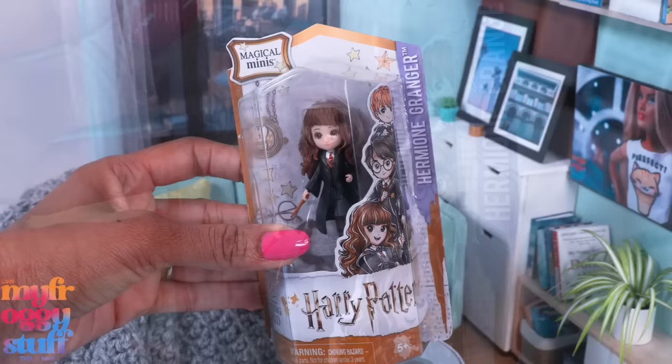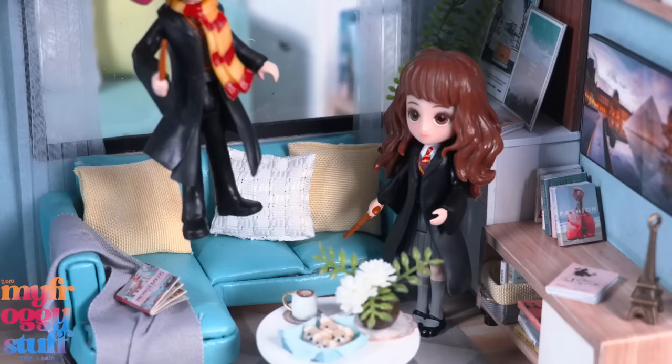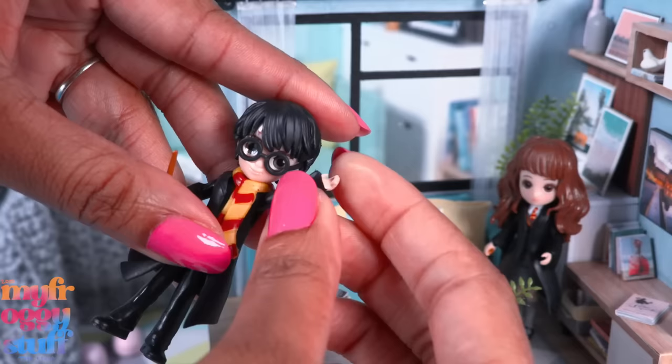I am late to the party, but I have a new love for Harry Potter Magical Minis. I was looking for dolls in a 1:24 scale for the little dollhouse kit we were working on. When I saw these at Walmart, I thought they were perfect. They were a little over $5 each, and we got Harry and Hermione. They are posable with movement at the head, the shoulder, and the hip.